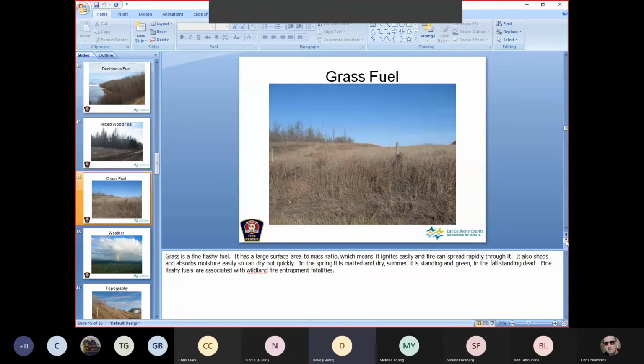So rapidly, when we get damp weather like we've had now, it will rapidly pick up that moisture, so it'll be harder to burn. But yet, remember the fire that we had in Rich Lake not too long ago? We had snow on the ground 2 days previous. Grass will very quickly lose that moisture as well. So in the spring, the grass is matted and dry. In the summer, it's standing and green. In the fall, it's standing and dead. So it probably burns the best when it's matted because it's kind of collected at this time of year.